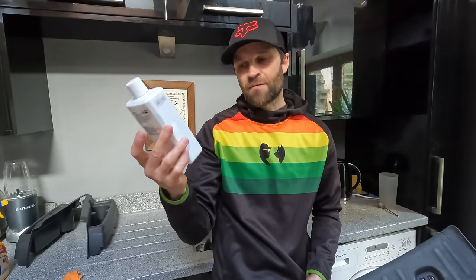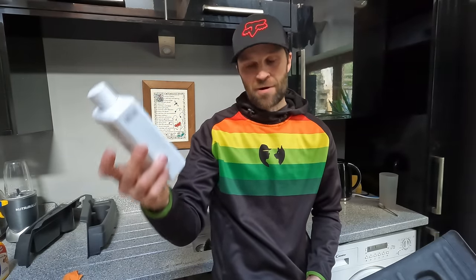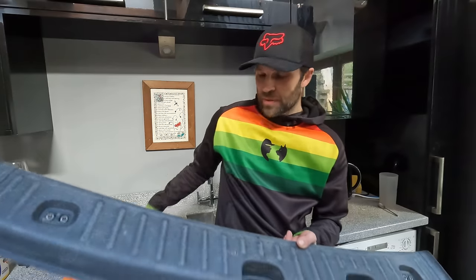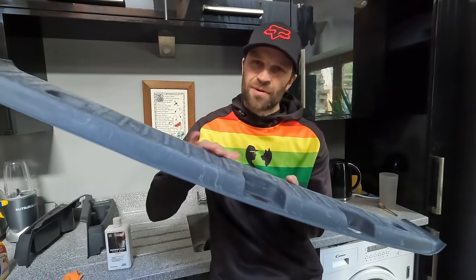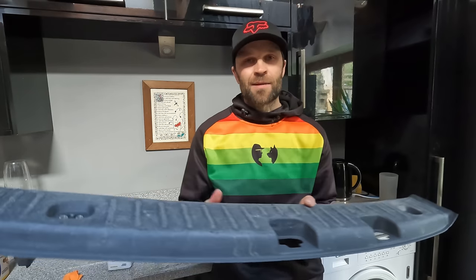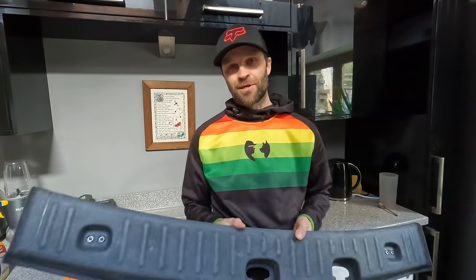It's a silicon-based formula with citrus fragrance. I mean, we all need good, nice smelling tyres, don't we? I might regret it though, because being silicon-based, it does make this really slippy, and if I'm potentially putting pots and pans on there, mistake might end up on the floor. Anyway, let's get on and have a go.